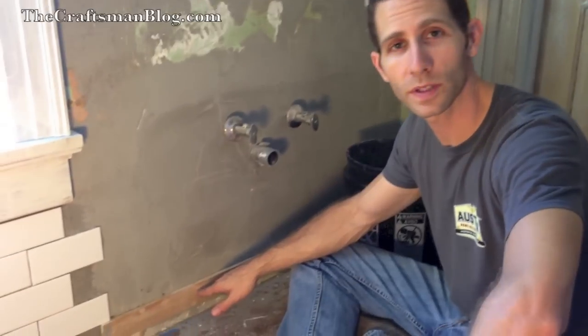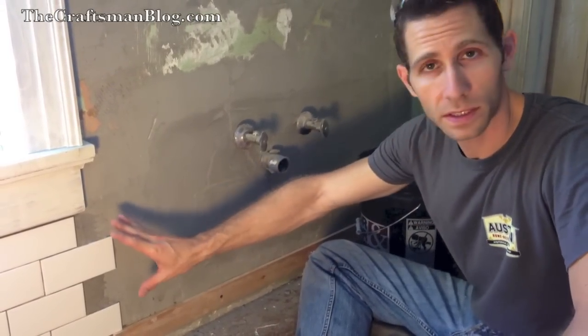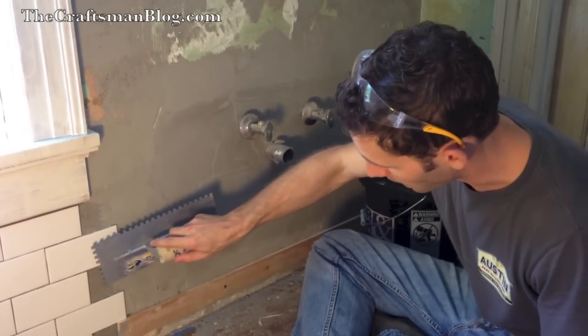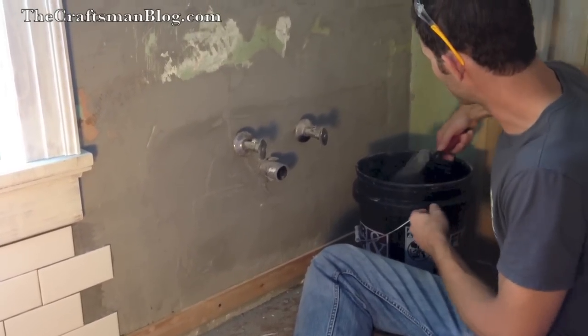So we've got our tiles cut. We've got our ledger boards on. We're ready to finally put the tile up here. Now, because we started the other day and we're picking up where we left off here, it's kind of hard to use our trowel to get in these spots. So what I'm going to use is just a plain old margin trowel. We've got our thin set mixed up here.